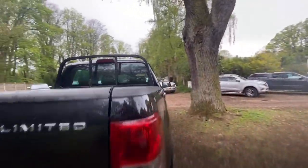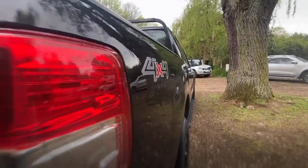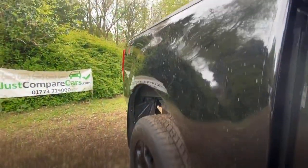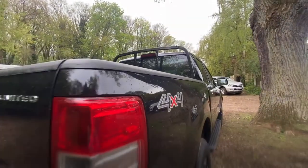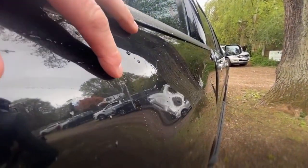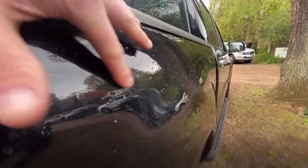Right, so let's work our way down the driver's side. Rear quarter first. And again, hopefully you can see from that it's in great condition. Again, there's a couple of very light scratches, but they're not serious. And they're just here. I can just feel that one.